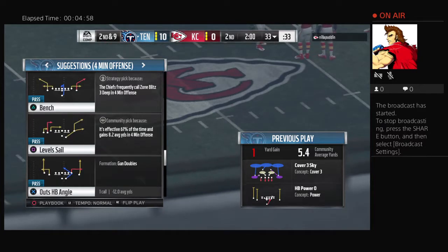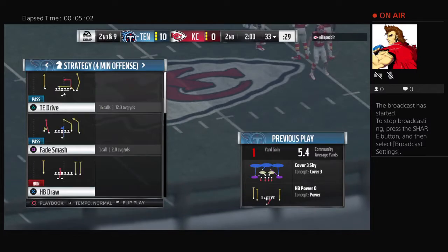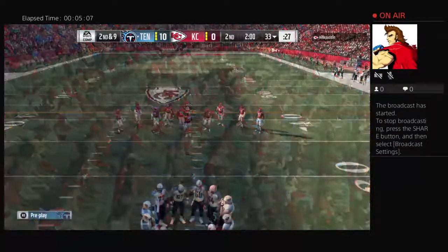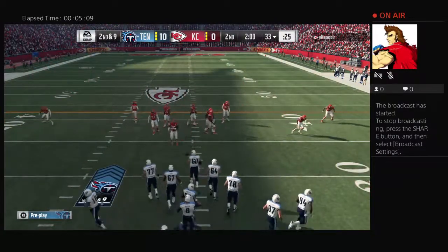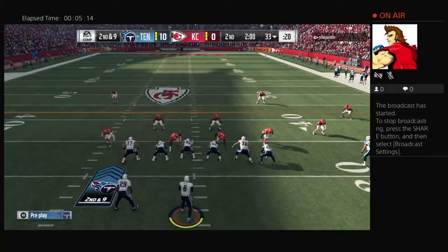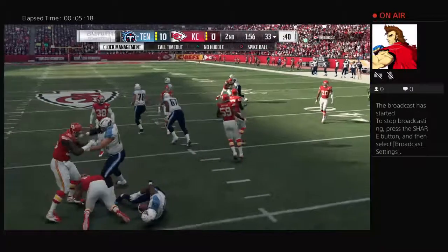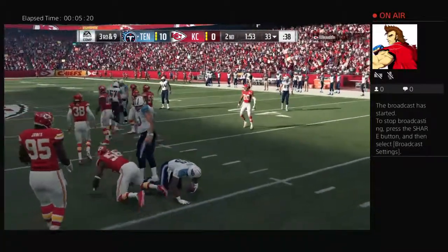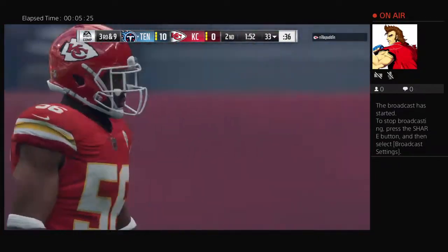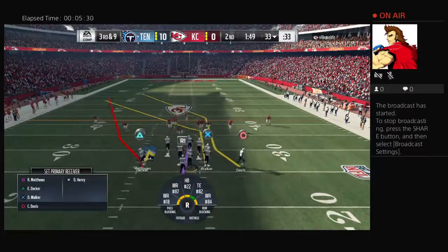2 minutes remain here in the 1st half. We're back to Arrowhead after this. Go with Murray again. And some big-time hitting going on there. He is knocked to the ground right at the line of scrimmage. No gain on the play there, so that doesn't help. Now they're looking up at a 3rd and 9 situation.